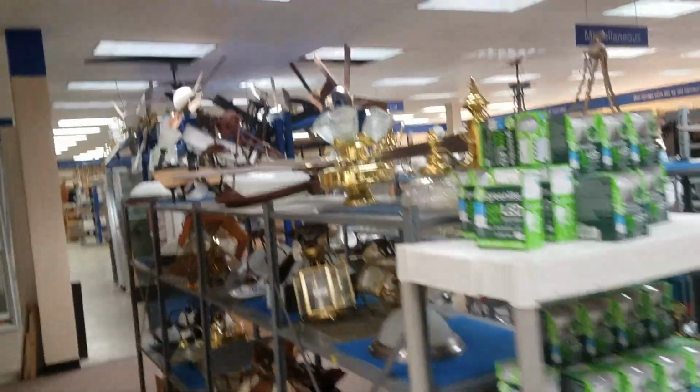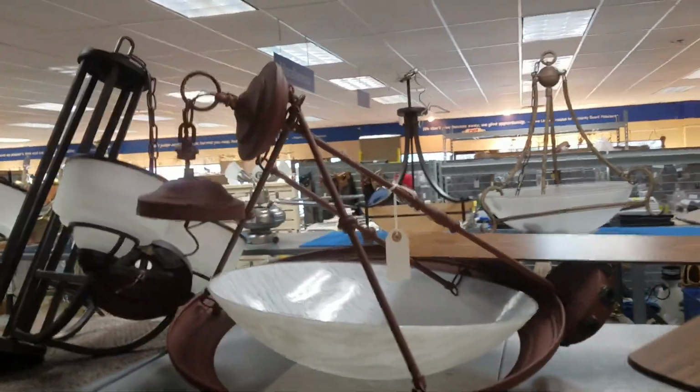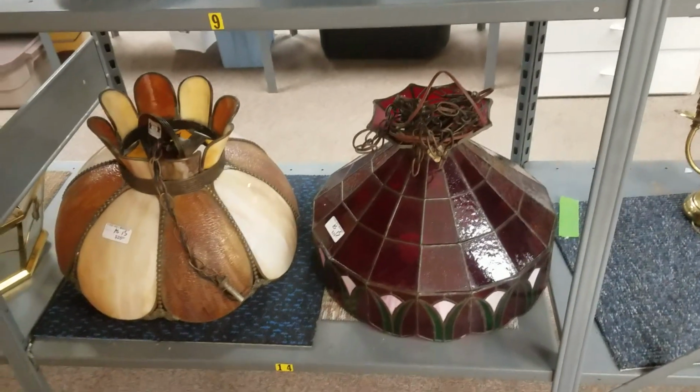Moved this Litex over here. The Design House is still here. Westinghouse came in today. These are pretty cool. Put these out today.